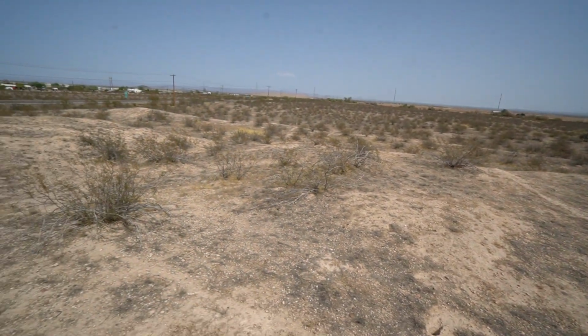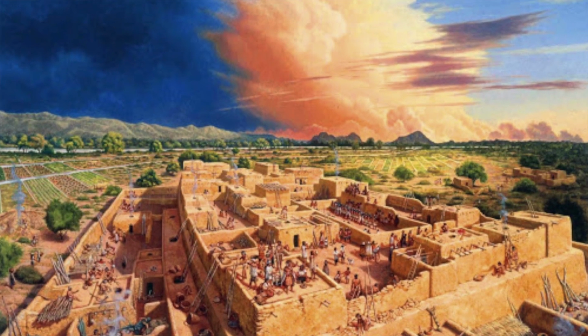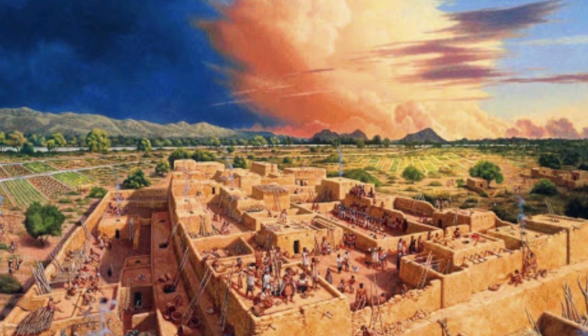This was an elite neighborhood up here. This is probably where a ruling class, some sort of elite priests or chieftains, lived on top of the mound above the common man who lived in the village below. There's a great deal of pottery to be found here. It's all over. There had to have been a lot of people living here at one time to have left the volume of pottery that's found here.